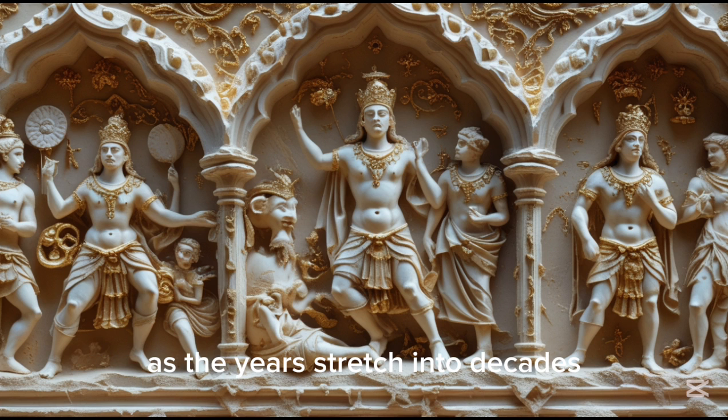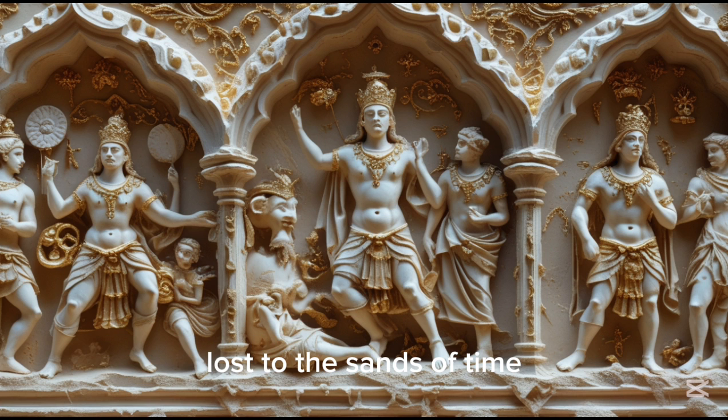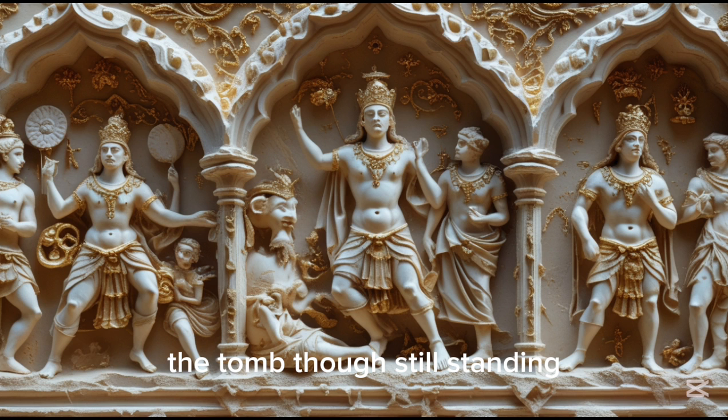As the years stretch into decades, the tomb will slowly fade from the public eye, lost to the sands of time. The once vibrant carvings on the walls, which once told tales of the pharaoh's life and triumphs, will slowly become obscured by dust and decay. The tomb, though still standing, will be buried deeper by the shifting sands of the desert. The workers, long gone, will become little more than a memory, their names and faces lost to the ages. And yet, the tomb will remain, hidden, silent, but still there.